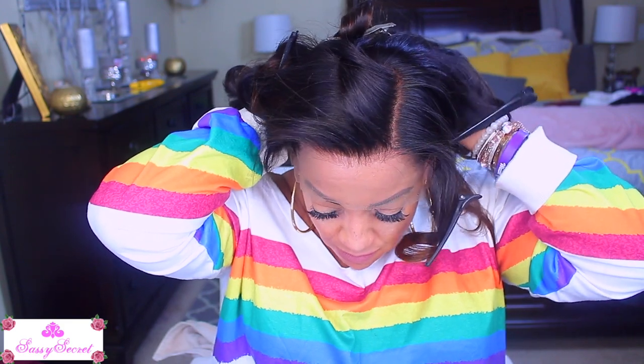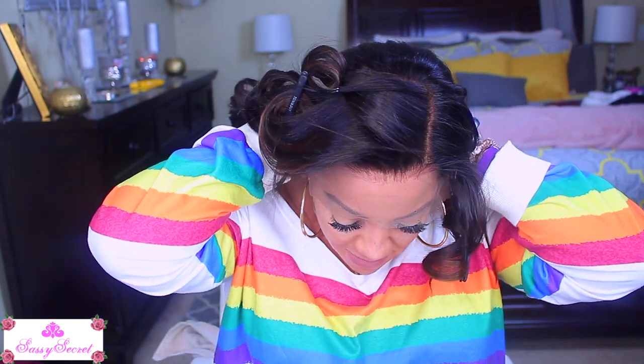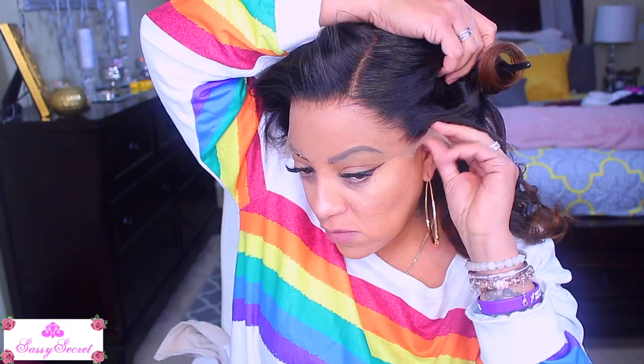So this is the inside of their fake scalp. Just like the norm, the hairline is very decent. You know, look at the actual bleach knots and the end result of the hot comb method that I used. I'm just going to slip those combs into the back of my nape area along with the sides. And if I forgot to mention, the unit is 16 inches.